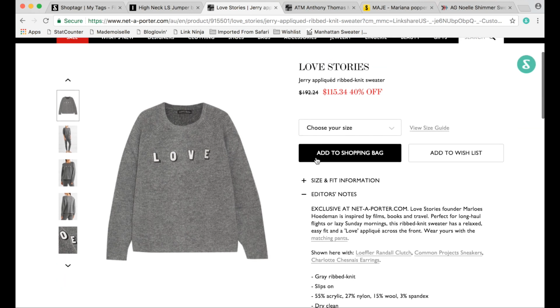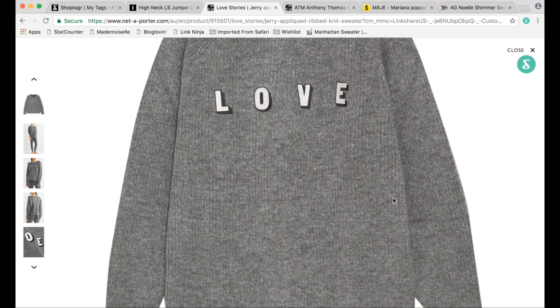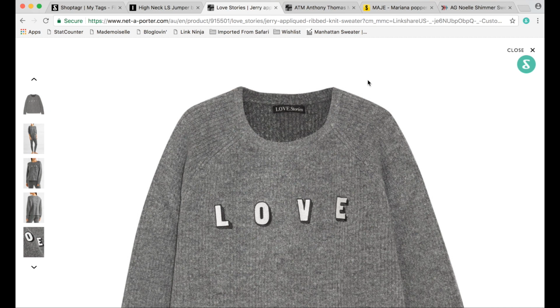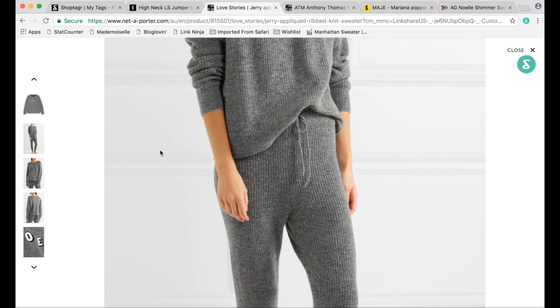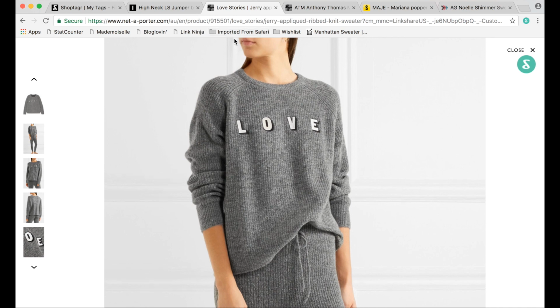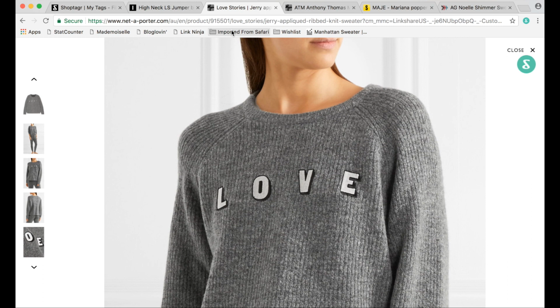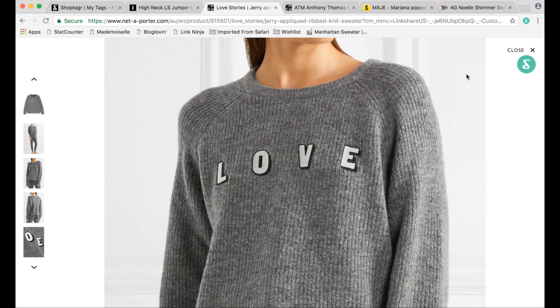Now this one from Love Stories, I saw on Alex from I Covet Thee, and I really like the look of it. Looks like something that's really cozy, and that would just be really nice to throw on with a pair of jeans or with a denim skirt. You can see here it's worn with what looks like a pair of matching joggers. Very, very cute. Definitely a good way to wear it as loungewear. But yeah, I just love that ribbed detail throughout and the embroidery across the chest.